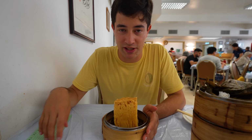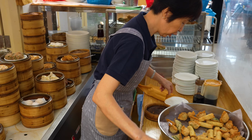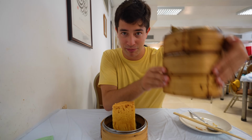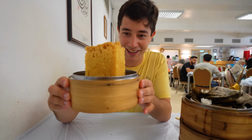So the way this place works is you've got a little green card here, and you just walk up to the front, point out whatever one you want, they'll mark it down on the card. It's really quite affordable, and we just polished off 3 baskets, completely gone, and going for a little bit of a sweet dessert.